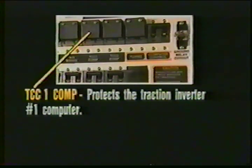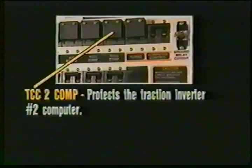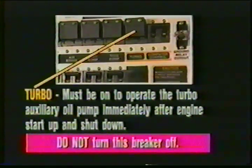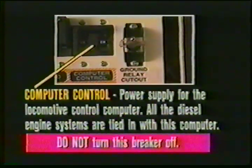Air brake. This is the power supply breaker for the Epic air brake system. TCC1 comp protects the traction inverter number 1 computer. TCC2 comp protects the traction inverter number 2 computer. Turbo must be on to operate the turbo auxiliary oil pump immediately after engine startup and shutdown. Do not turn this breaker off. Computer control. Power supply for the locomotive control computer. All the diesel engine systems are tied in with this computer. Do not turn this breaker off.